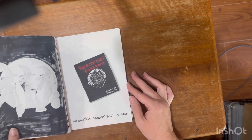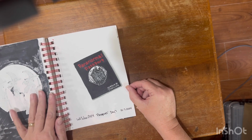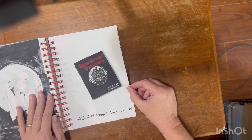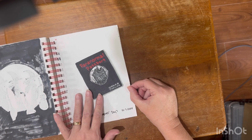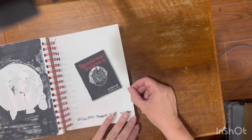Again, that one was Trek. This one was Passport. Again, I'm doing Halloween and or fall. And so I kind of drew, I did find this on Pinterest and pretty much copied it. A little bit different, but not much.